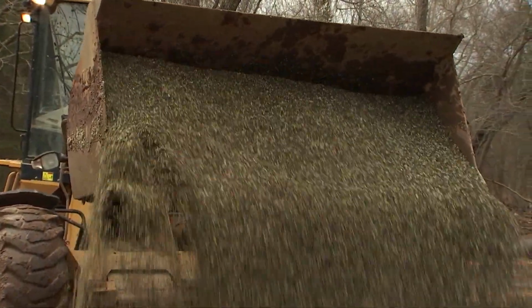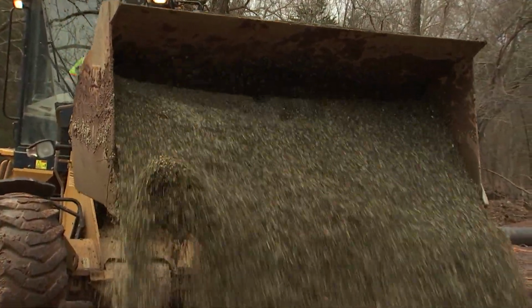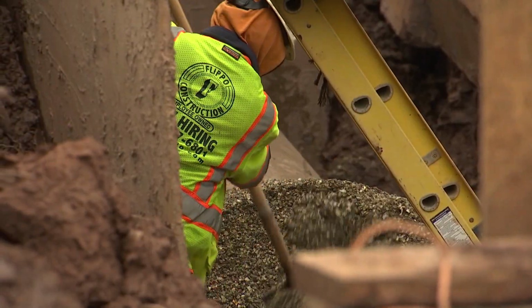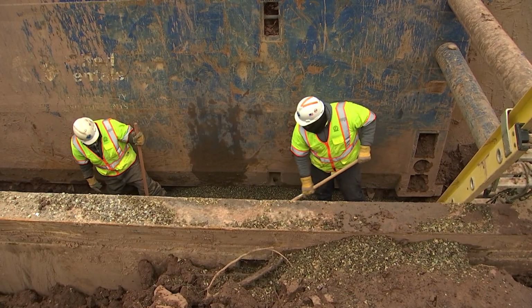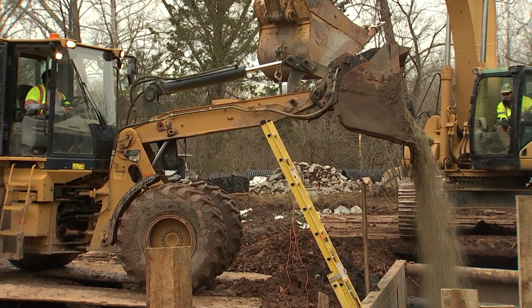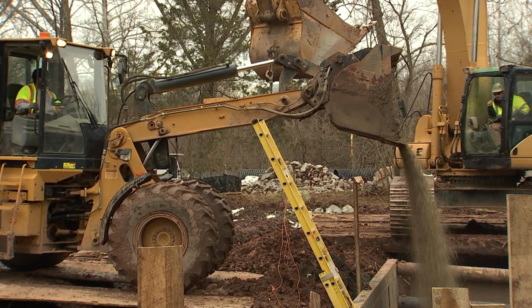This is the first project that Fairfax County has done where we're using crushed glass on site. We're using it as bedding material under pipes, as well as fill material around the pipes. We're expecting to use around 250 tons of crushed glass.